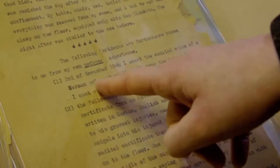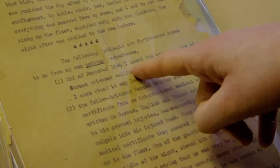And what he makes clear in this letter is that it's not just him. And he says here, at the end of November 1946, I heard the excited voice of a German prisoner wailing all over the house, "Do kill me. I can't stand it any longer. Kill me."